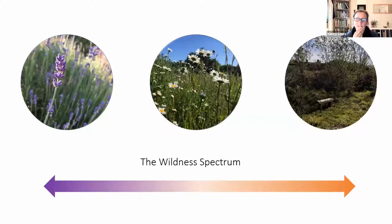And I like to think of it in terms of this wildness spectrum. How wild are you prepared to let your garden be, or how much do you want to be in control and be taming the plants that are out there and controlling what comes into the garden? So have a think during this section about where you sit on this wildness spectrum.